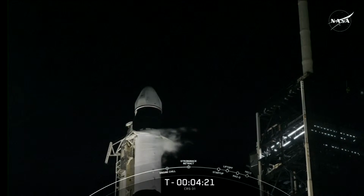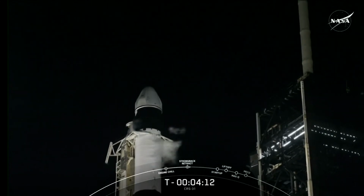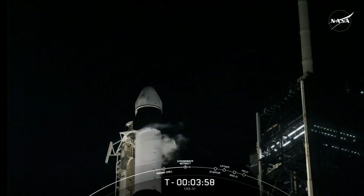Now, the transporter erector is designed to transport, raise, and support Falcon 9 at the launch pad and uses its umbilicals, or flexible lines, to route the vehicle's fluids, power, and telemetry from ground systems to the rocket and payload until Falcon 9 switches to internal power. There you can see those clamp arms beginning to open right under Dragon at the top of the second stage.